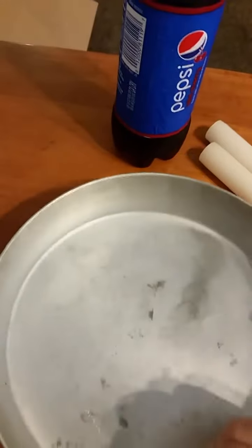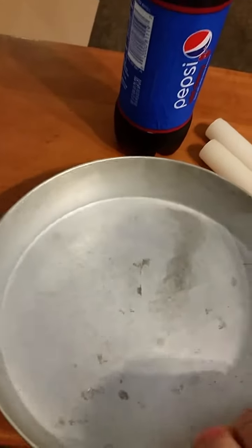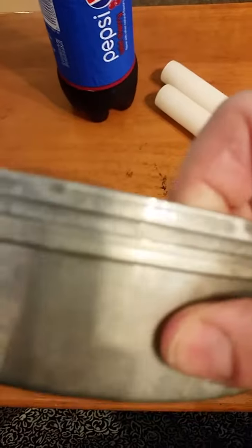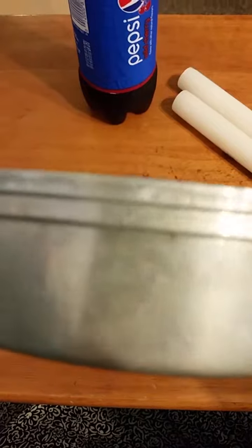And then this is two steel round cake pans, and they actually nest inside each other. So these lips, so they nest inside each other. So these are 25 cents each.